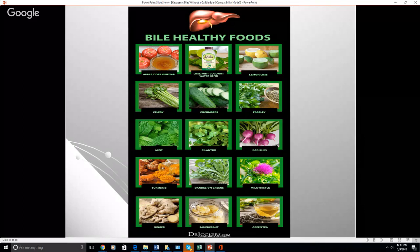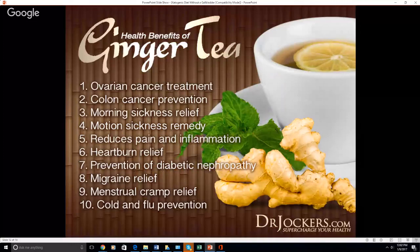Doing fermented vegetables. We talked about sauerkraut, kimchi would be in there, pickles, which obviously are fermented cucumbers, it would be great. And then green tea, drinking green tea as well. Really, really good for liver and gallbladder. A couple other good teas, dandelion tea, and then ginger tea.